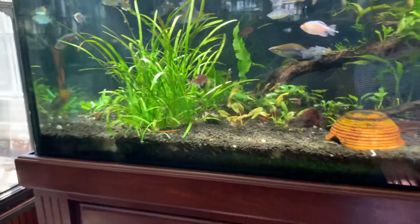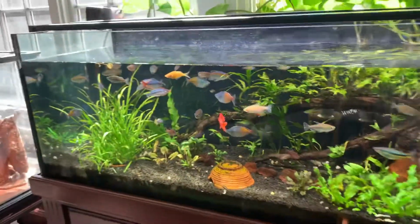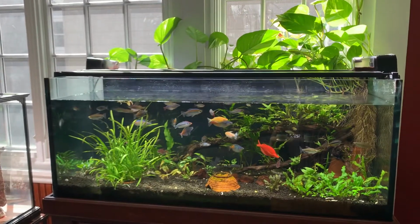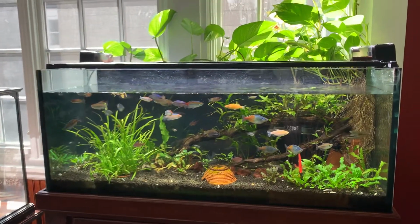I'm not so sure I like it where it is. It was just an experiment. And so from a design aspect, it doesn't really fit where it is right now. So I'm not sure, but it is interesting that it's finally sending out runners. So I guess I should be happy about that.